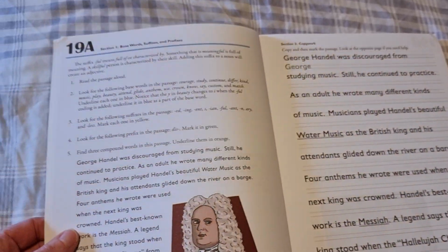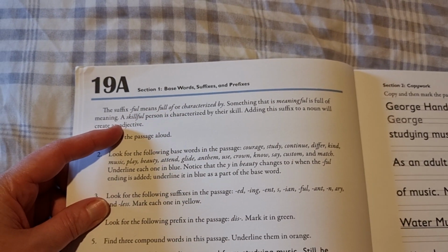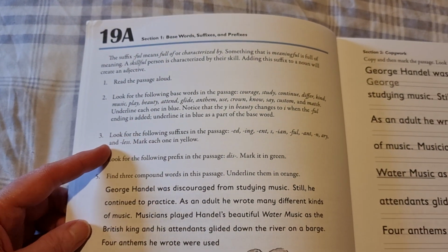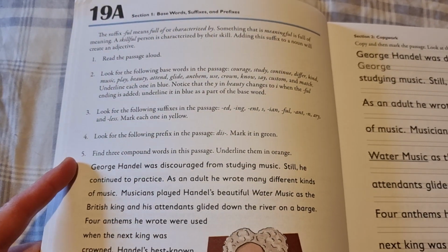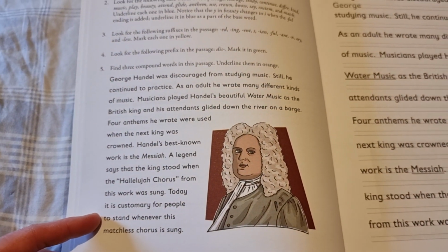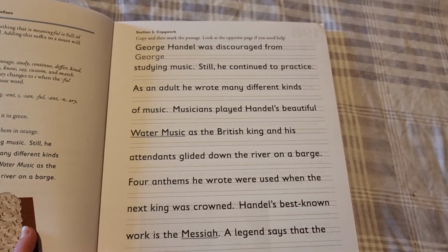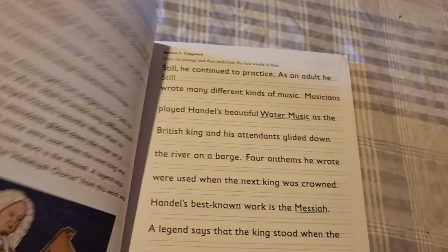Okay, so moving on to book 2. So this time we're referencing the suffix full. We're reading our passage, looking for our base words, marking the following suffix, looking for the prefix, find 3 compound words, underline them in orange. So here's our passage about handle, and we've got to copy and then mark the passage.